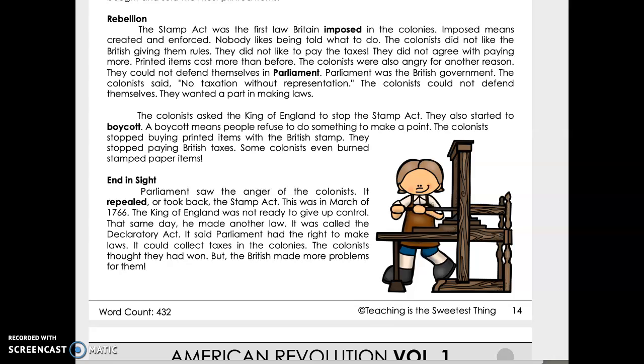It was called the Declaratory Act. It said Parliament had the right to make laws. It could collect taxes in the colonies. The colonists thought they had won, but the British made more problems for them.